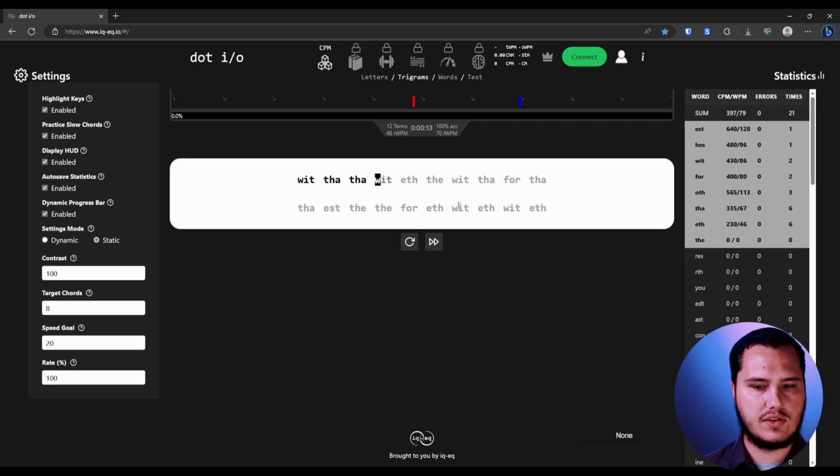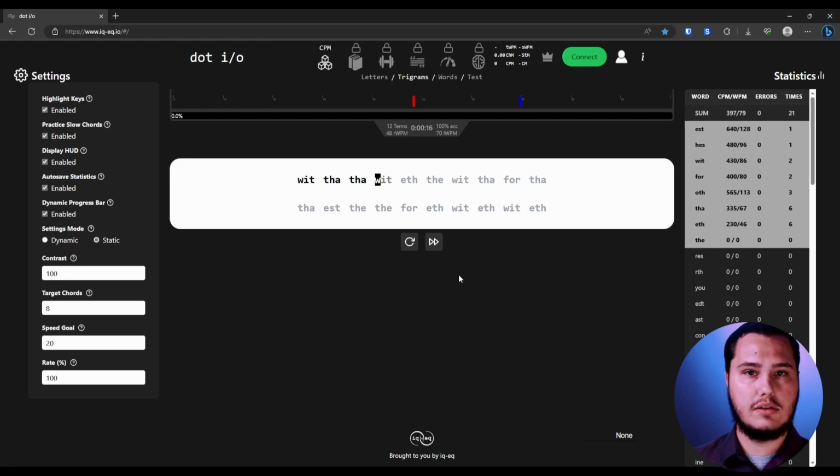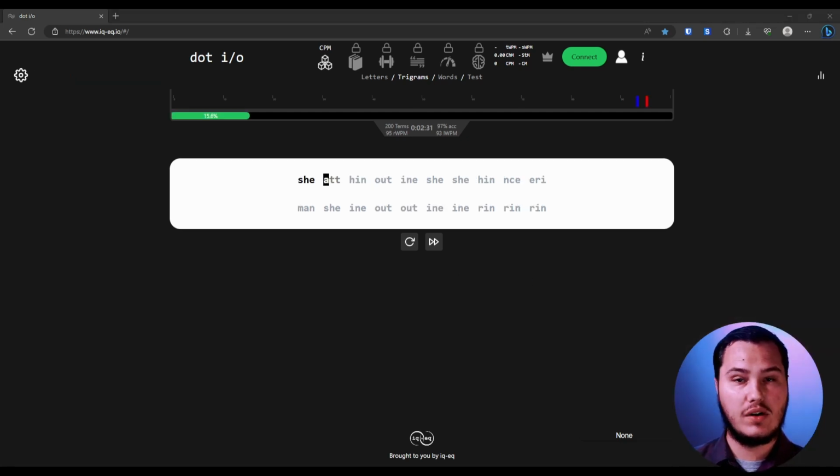Now, there are going to be some trigrams that we encounter that have double letters in them, and I want to specifically find some of those so that I can show you all about the duplicate key. All right, so I found one of the trigrams that I wanted to talk to you about, and it is this ATT trigram. Now you'll notice that it has a repeated letter. That's the T, and CharaChorder devices have a feature that lets you take advantage of that. So why don't we take a look at that?